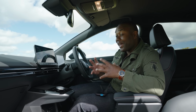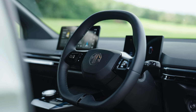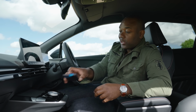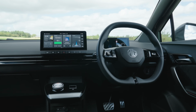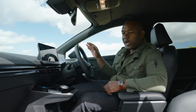I also really like the interior of this car. If you're thinking MGs are low quality, then you're in for a bit of a shock because there's nothing really to complain about inside. For a start, you get some wireless charging for your mobile phone up here. Nice, easy to reach controls. And in terms of infotainment and technology, there's plenty of that with a big old display up here in the center and also one for your driver data.